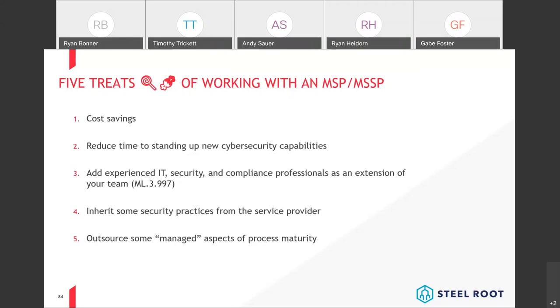We're definitely seeing in the market a shift or rebranding of MSPs who now call themselves MSSPs. In my experience, maybe not all of them have earned that extra S in their title, but that's probably a different conversation. But here are five reasons why you would want to work with an outsourced IT or security provider to help you prepare for CMMC.